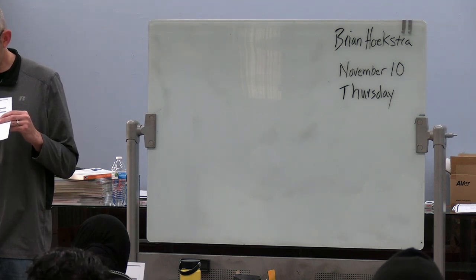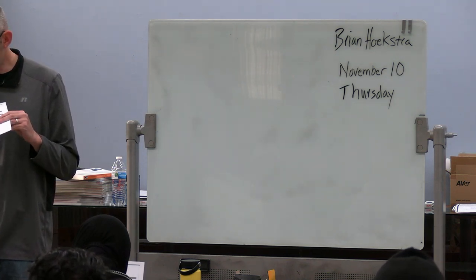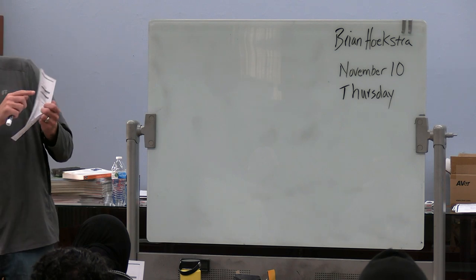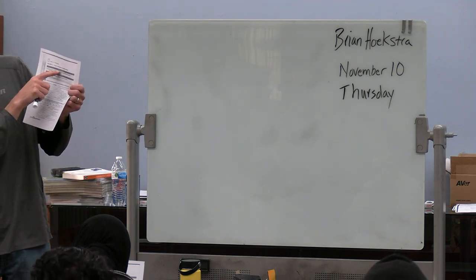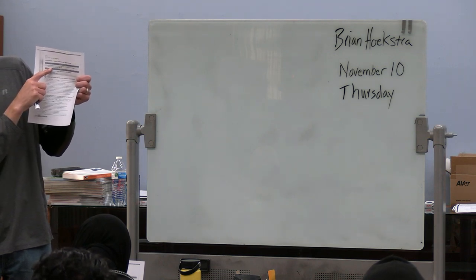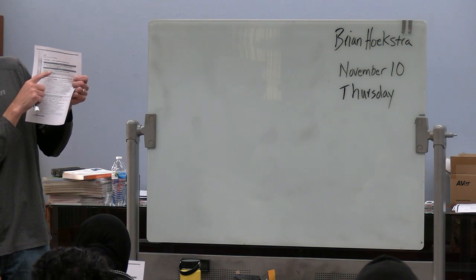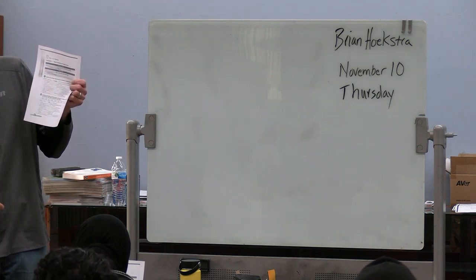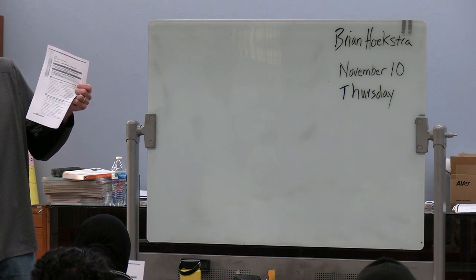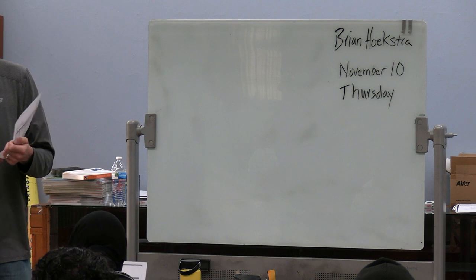Would someone be willing to read the words underneath that? It says the present continuous is used. Can someone read that for me? Yep, under challenge 8, it says present continuous. And then the present continuous, can you read that for me? Right now, this moment, today. Thank you very much for reading that for us.